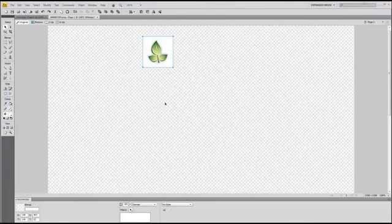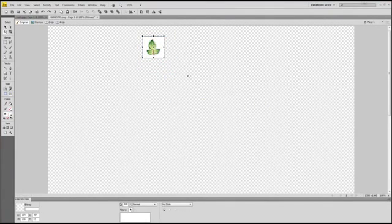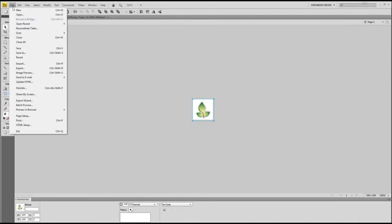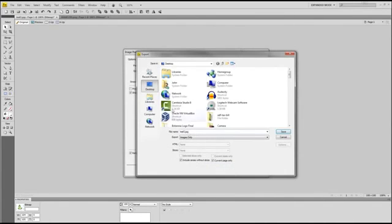So if we go back to Fireworks, and I'm just shrinking down the leaf icon, and we'll go into this one, simply pasting it in there, and we've got a fairly good match there on size. So what I'm going to do is actually export that image, and we'll then upload it. So we'll go to File, Image Preview, and then we'll go to Export, and we'll save it as Leaf 2.